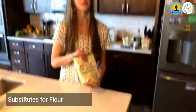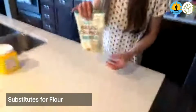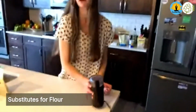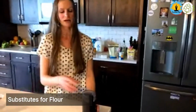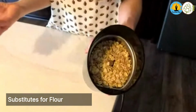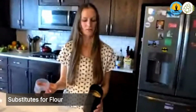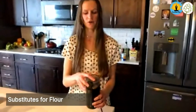There are some different options. If you're using flour as a filler, you could use something like breadcrumbs, though that obviously still has flour and gluten in it. You can also use one of the many kinds of flours made of things other than wheat. For example, these are some oats. If you're in a bind and need a quick filler in place of flour, you can make your oats into oat flour just by pulsing them in a coffee grinder for a few minutes.